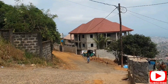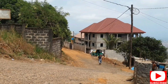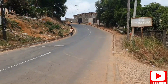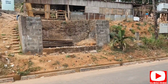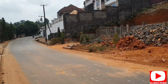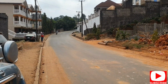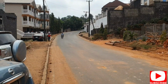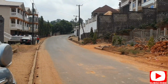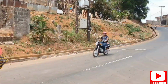So this is Thoronka Drive, back of IMATT, or you can also call it back of the Leicester community, as the Leicester community is not very far from this particular side. So this is exactly where we are. We've walked all the way from that side, and this is exactly where we are as we continue with the video.